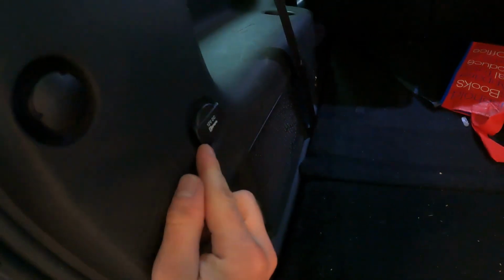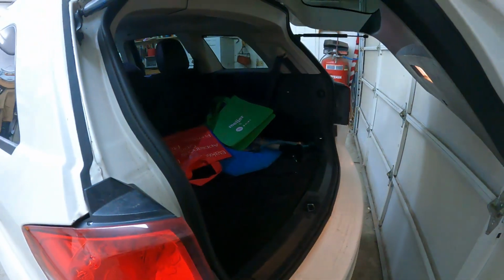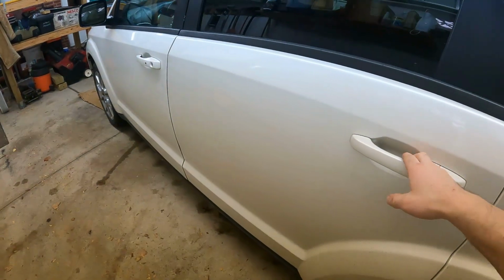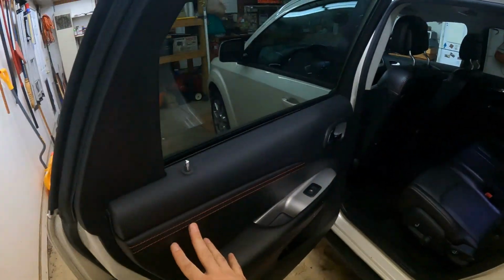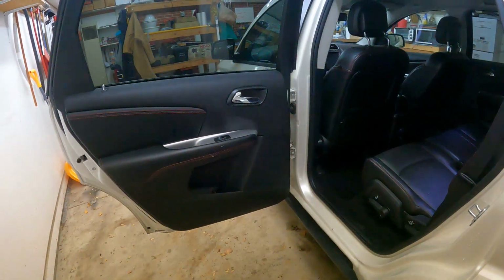12-volt outlet back here. Plenty of space. Rear air conditioning and heat. You can see the vents there. Good to go. Close this. Go to the back seat. Look at the doors open 90 degrees.